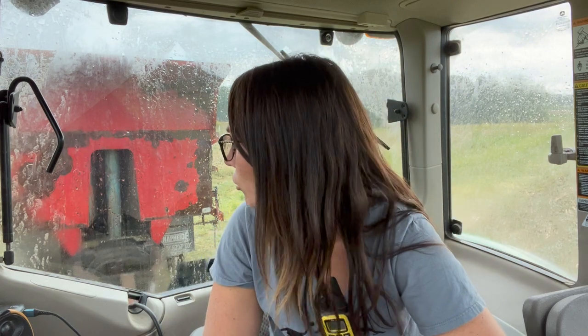This little bit of rain that's happening is actually working in our favor on the silage pit, because that moisture is going to go down and it'll help it out. So totally not even caring that it's raining right now. I am actually thankful for the rain.